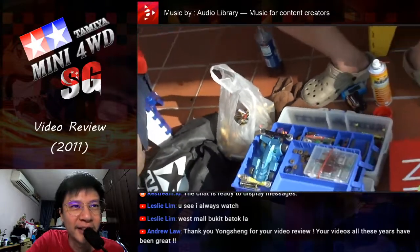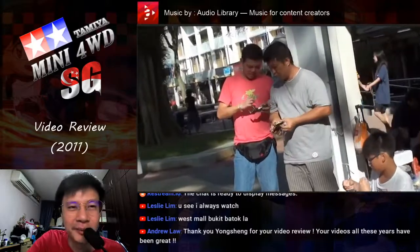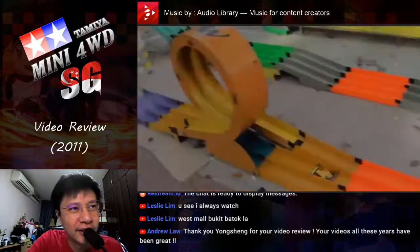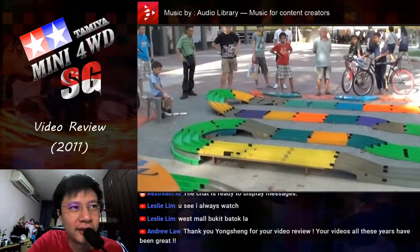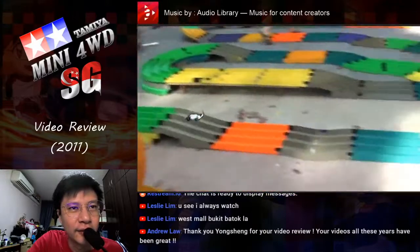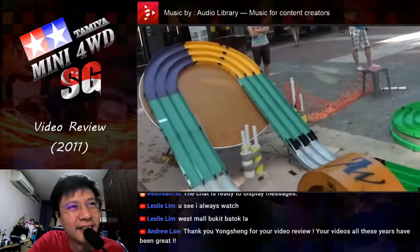And this is all the battery. It was very wasteful back then. The battery we used one time, then we had to throw it because the track is super big. It drains a lot of battery. And we are running for time attack, so we need the best battery for this.